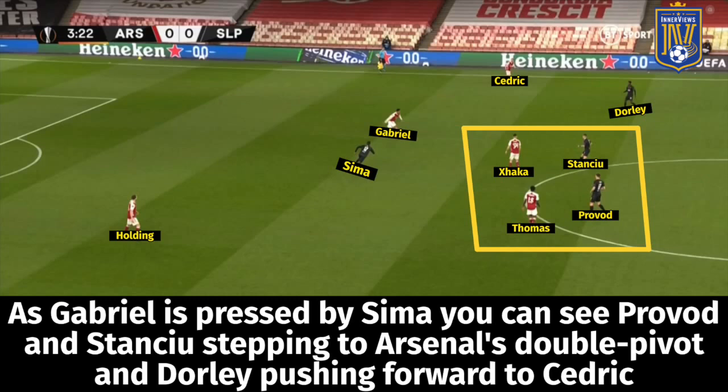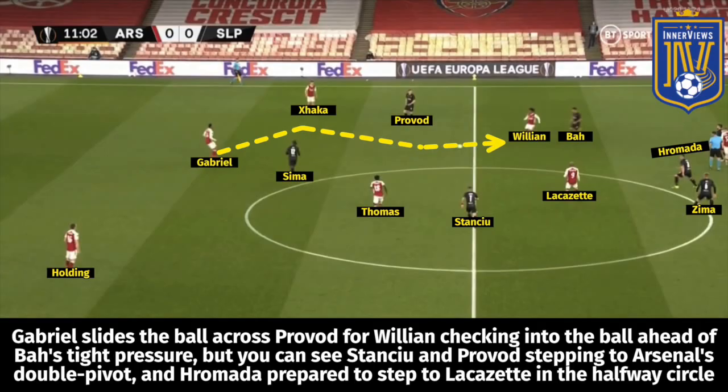Here you could see Arsenal looking to maximize their 2v1 advantage, with the Slavia shuttlers stepping towards Xhaka and Thomas Partey, and Dorley blocking off the passing lane into Cedric. Here you could see Gabriel playing the ball beyond Sima to Willian dragging out Ba towards the halfway line, but even with Xhaka dropping into an inside left position to push Cedric forward, the Slavia midfield shuttlers closed down Xhaka and Thomas Partey, and with Lacazette dropping in towards the halfway circle, you have Hromada or Zima looking to close him down.